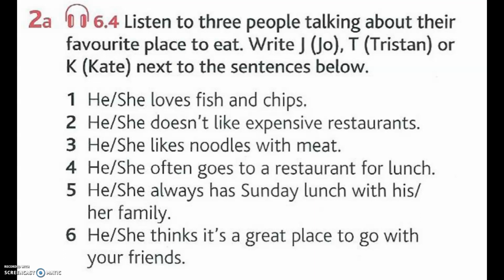And then you need to clearly say to them, I want you on a piece of paper to write number 1, and either put J for Joe, T for Tristan, or K for Kate. So the instructions need to be really clear. It might be a good idea to give them a bit of time just to read the sentences and just check that they know the vocabulary. I think the only thing that is possibly confusing is noodles. So if you had a picture of some noodles to quickly flash at them, then that would be good. So you can say, read the sentences. Are there any words you're not sure about? And then be ready with a quick picture of noodles if that comes up.